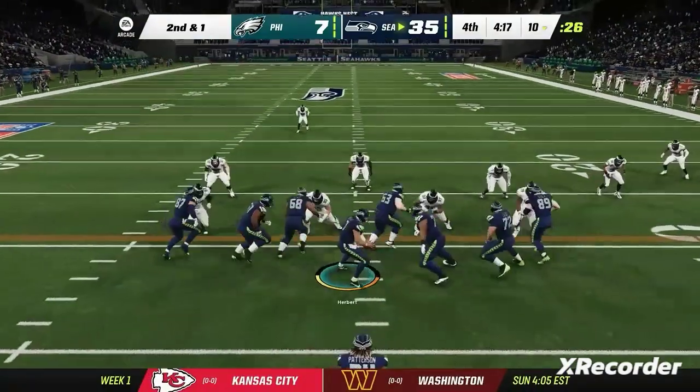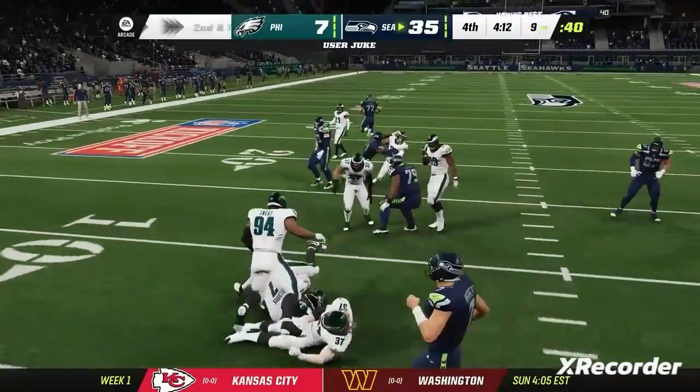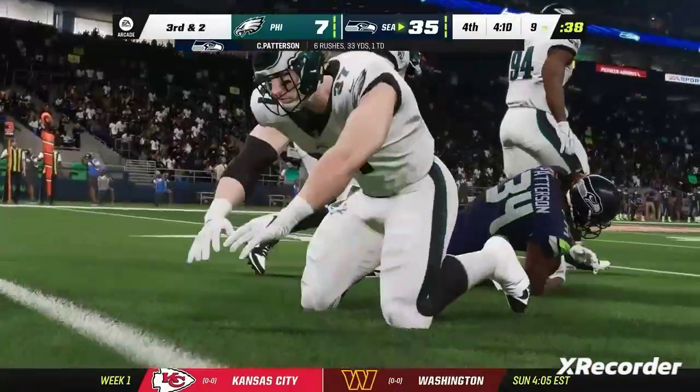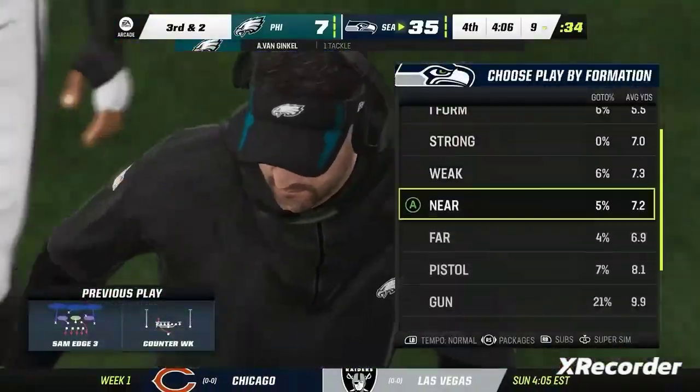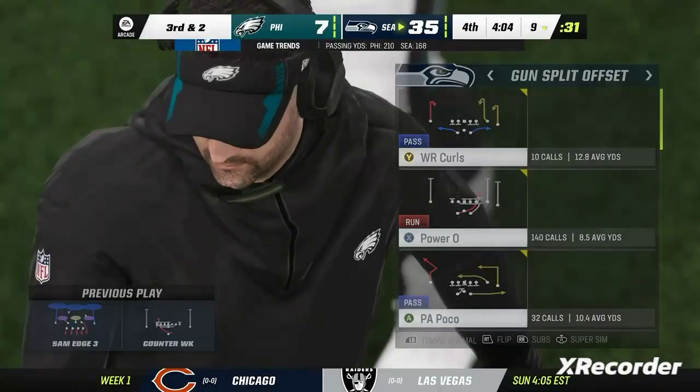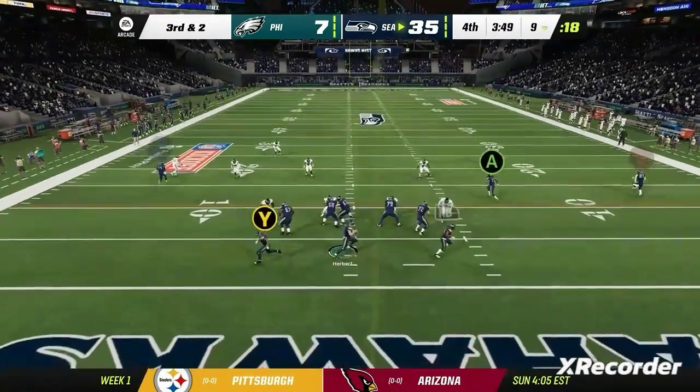The previous run, good for 9. Here's 2nd and a yard. On 2nd down, a run with Patterson. Slipped 1 tackle, but no more as he's knocked to the deck behind the line of scrimmage. He winds up giving a yard back there, and now it's 3rd and 2. They'll come to the line, needing only 2 yards to gain the first here.